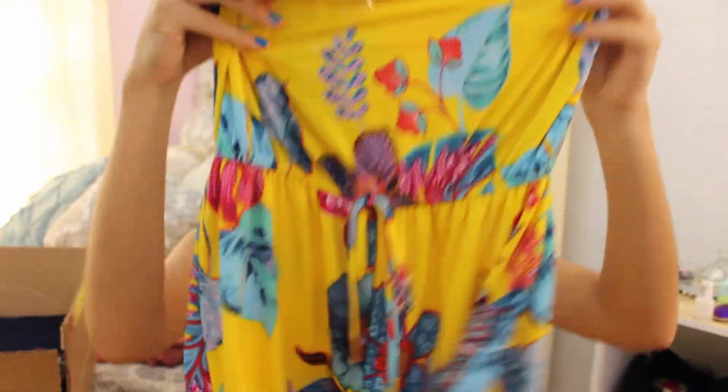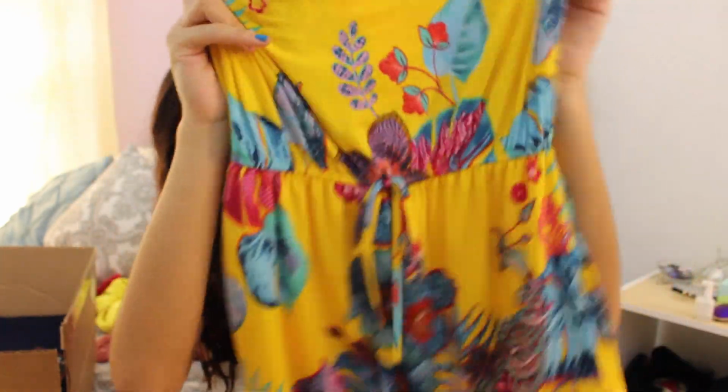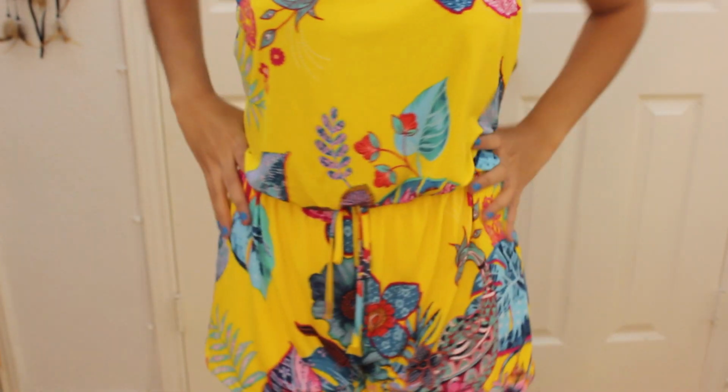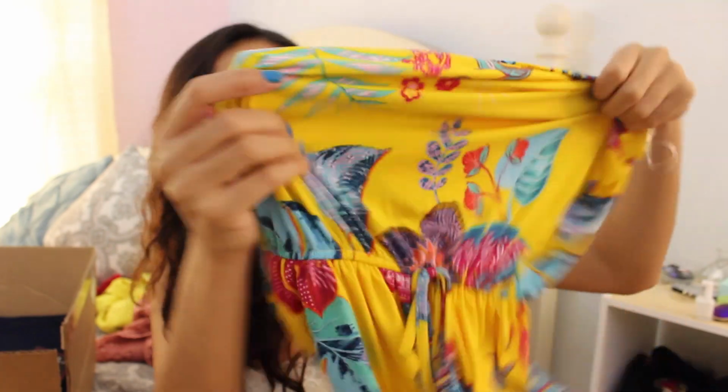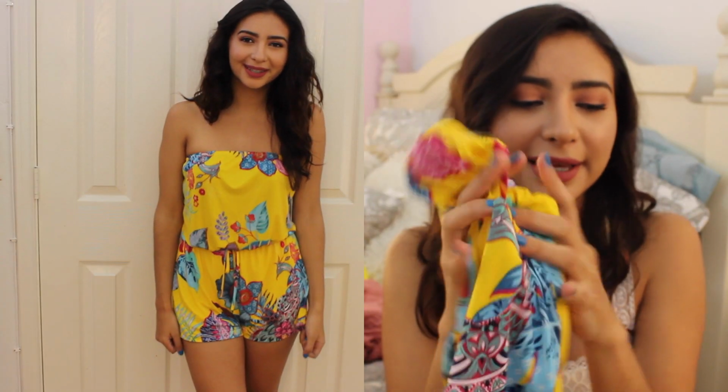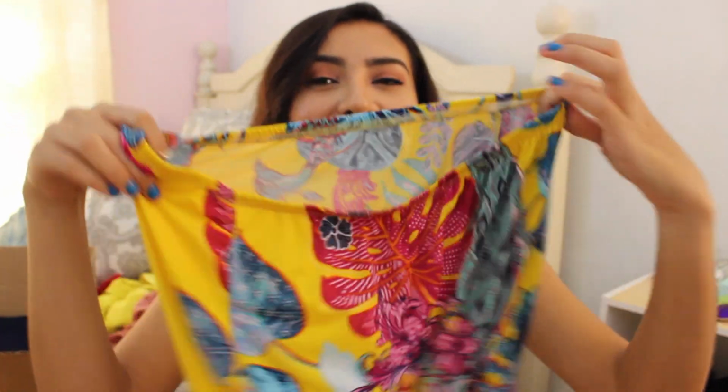Next up, I got this romper and oh my gosh, just look at the colors. This is beautiful. I love this so much and it fits so, so good. It's yellow with all these tropical blue and pink pattern stuff. It's strapless, it cinches in at your waist, and there's a little bow right here, and it's the perfect length. I love this so much. It's also a really nice breezy material, so I'm so excited to bring this with me on the cruise. I'll go ahead and show you guys the jeans that I got.